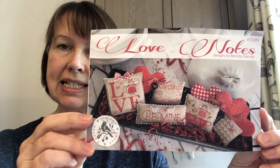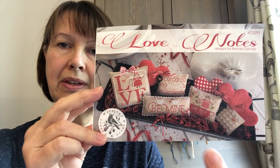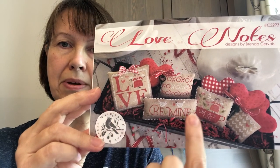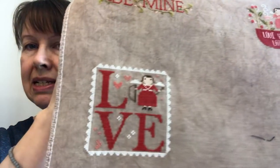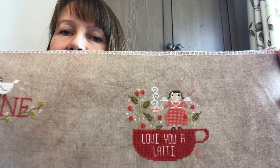Next, I decided I would like to carry on stitching these. These are the Love Notes by Brenda Gervais with Thy Needle and Thread. For Valentine's Day, I had stitched the Be Mine, and I have now completed both of these two. Originally, I was going to put it away for next February, but I decided I wanted to carry on with them. And there's the Be Mine, and then I stitched the Love Stamp and Love You a Latte.